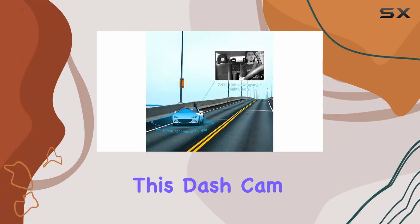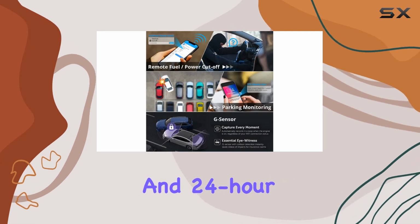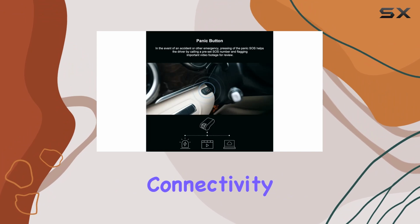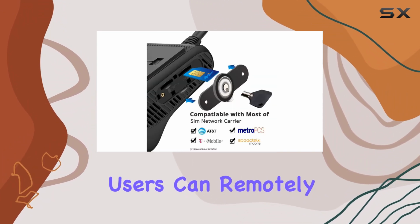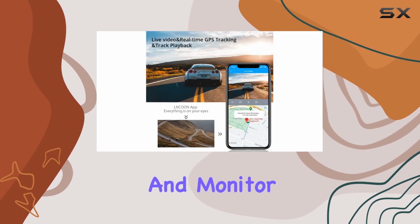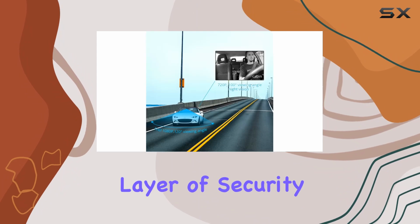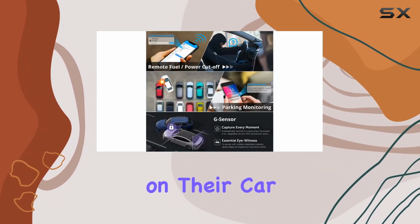But what sets this dash cam apart from the competition is its ability to provide live video streaming and 24-hour parking monitoring, thanks to its 4G and Wi-Fi connectivity. By connecting to the LNCON app or web platform, users can remotely access live video feeds and monitor their vehicle's surroundings in real time. This feature adds an extra layer of security and peace of mind, especially for those who want to keep a close eye on their car when it's parked.